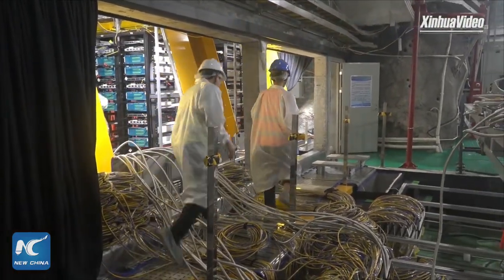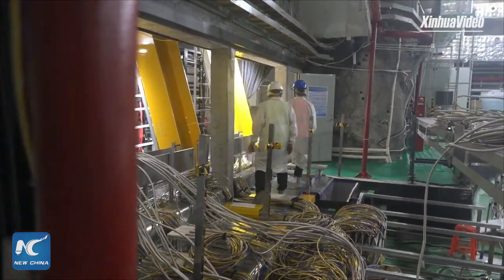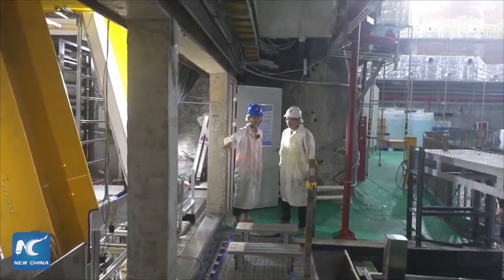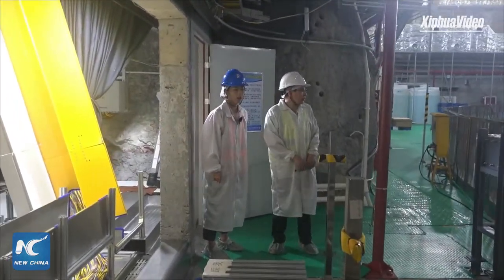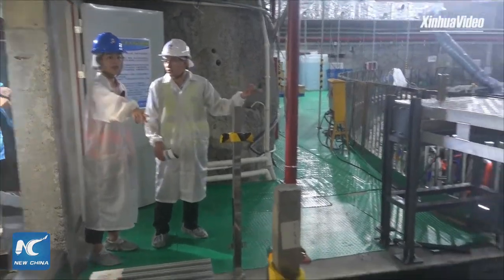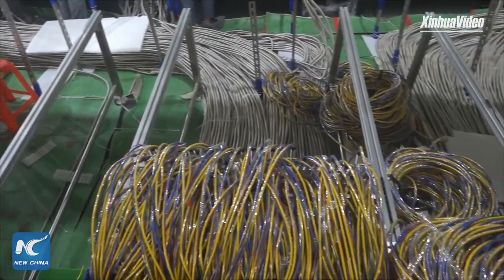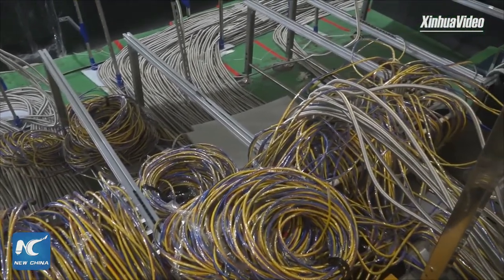Be careful. Here are many bellows. So what are these lines for? You can see there are many PMTs to detect the signal, and then it will be digitalized in the water pool, and then the signal will be transported to the electrical room.